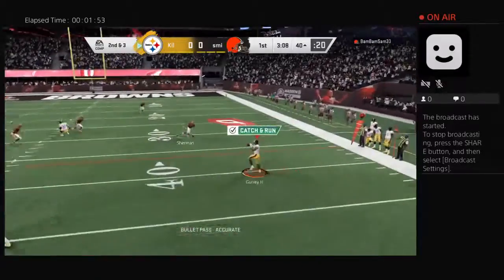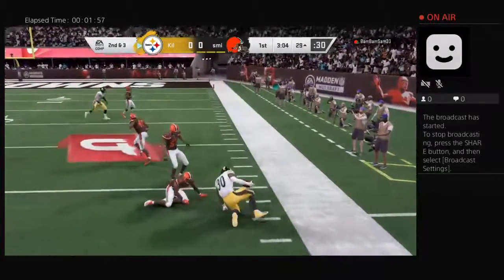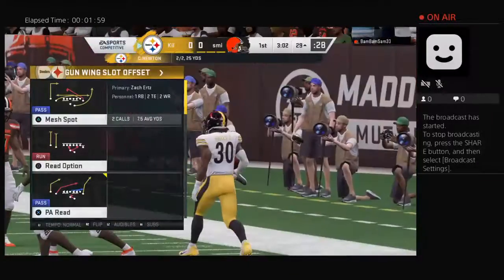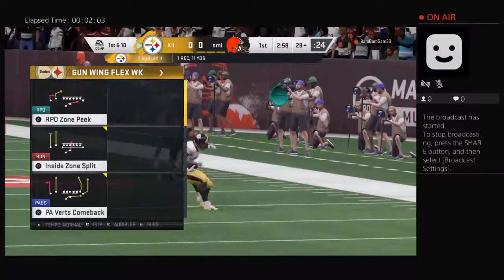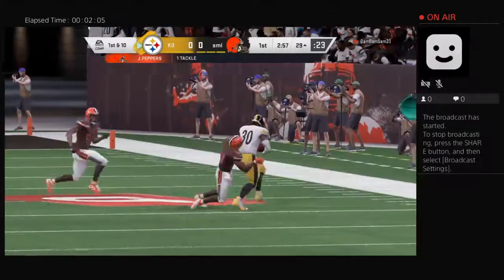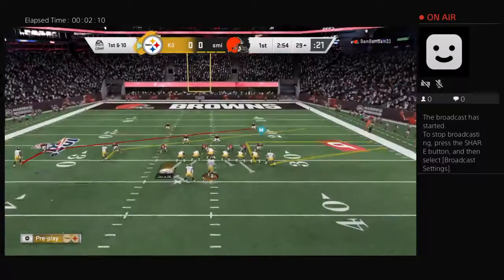Here's Newton. He gets it to Gurley, complete. And he's going to get this inside the 30. 11 yards there, first down. I like it, I like it, I like it. Get everyone involved in the passing game, and you know you can create those great mismatches throwing it to your guys out of the backfield.